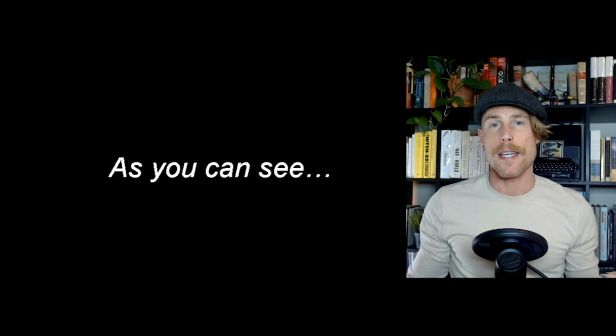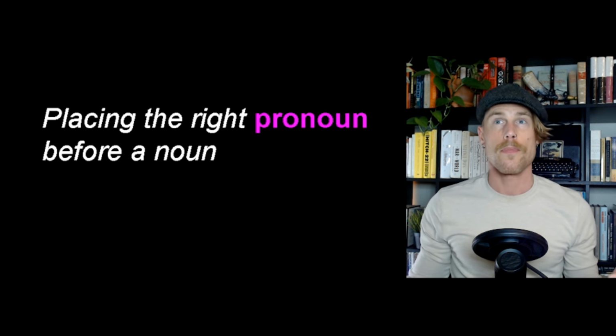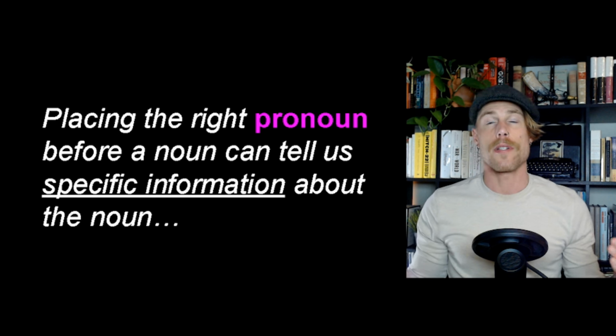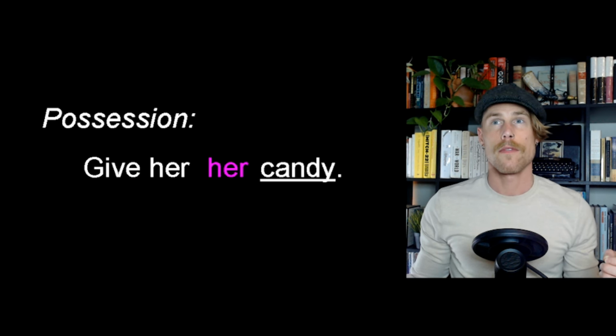As you can see, placing the right pronoun before a noun can tell us specific information about the noun. For example, possession: my car, your car, his car, her candy, your candy, my candy.